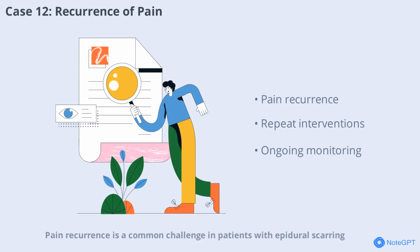Pain recurrence is a common challenge in patients with epidural scarring. Even after successful surgery, some individuals experience a return of symptoms months or years later. This may be due to new scar formation or incomplete removal of fibrotic tissue. Ongoing monitoring and, in some cases, repeat interventions are necessary to maintain symptom control and quality of life.